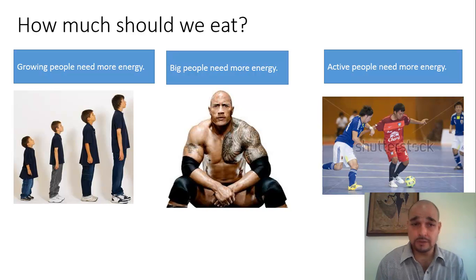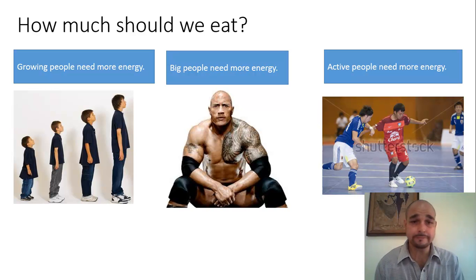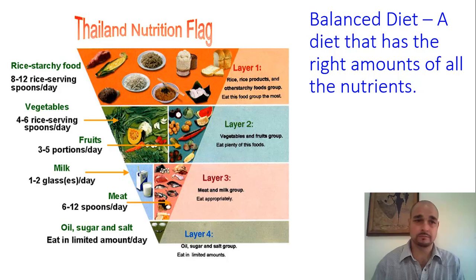How much should we eat? Well, you need to eat more if you're growing, if you're a big person, or if you're very active. A balanced diet is a diet that has the right amounts of all the nutrients.